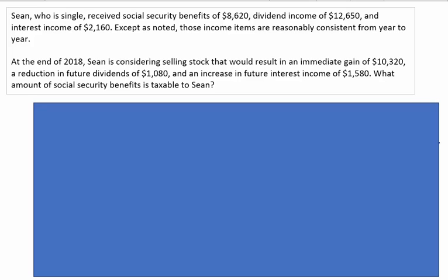Let's explore this tax situation, which involves the taxability of Social Security benefits. So the information appears up top. Sean, who is single, received Social Security benefits of $8,620. He had dividend income of $12,650 and interest income of $2,160. Now, except as noted, those income items are reasonably consistent from year to year.